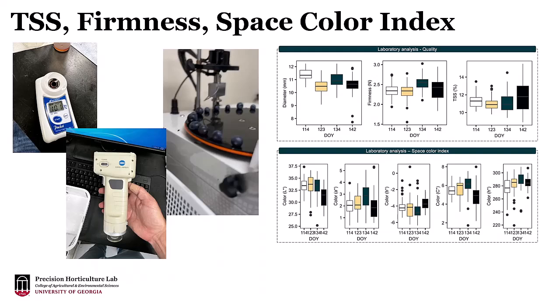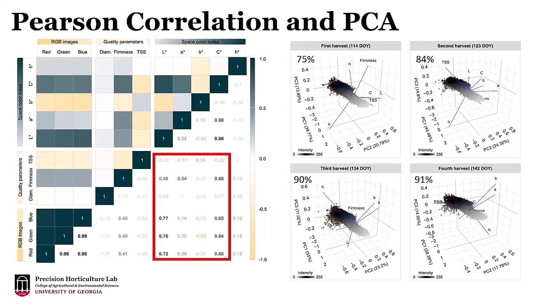The question was whether I found that the RGB values are really close to the ground truth value. Yes, we did find some correlations, and that's in this correlation matrix right here. You see that red, green, and blue all correlate positively with firmness of those berries, and negatively with the TSS. Those were the results we got.